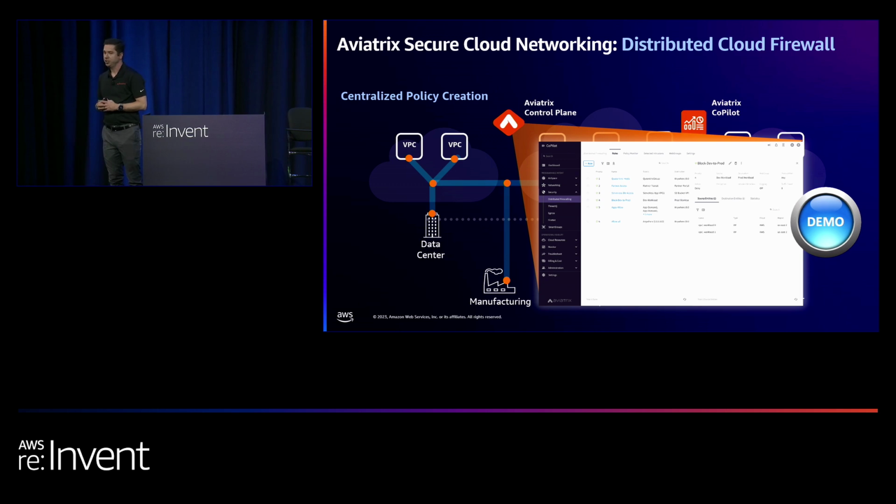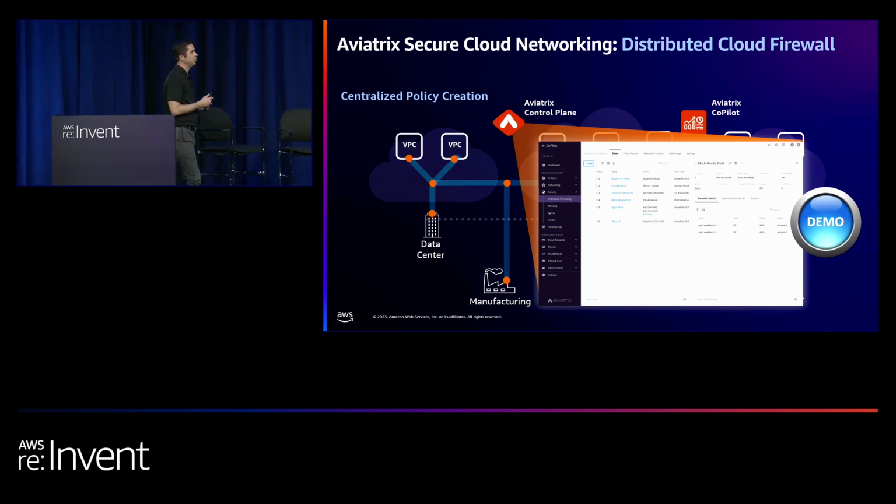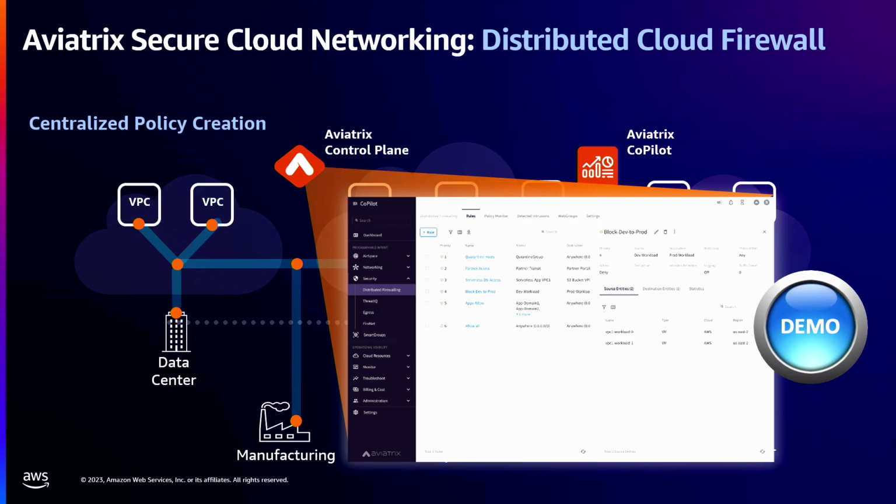Centralized configuration with distributed inspection and enforcement. And distributed inspection and enforcement is really, really important because this allows us to do things like scale naturally as the environment grows. As you add more applications, you actually add more throughput to your network security platform.